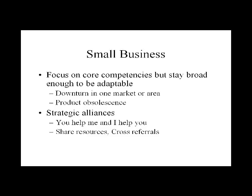You can create strategic alliances. That was one of the things on one of the prior charts. It doesn't have to be a formal deal. Handshake, cross referrals. You help me, I'll help you. And you don't have to own the whole thing. You can be a subcontractor if the job is too big for you. Partner with somebody else. Put together a joint venture. I've had architect firms that have done that because the job was too big for any one of the individual firms, but together as a joint venture, they went after it and won it. You can be the general contractor, or you can be the sub. You can outsource the stuff that you don't want to do.